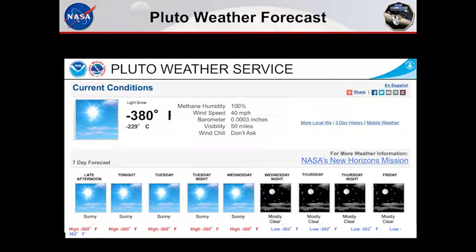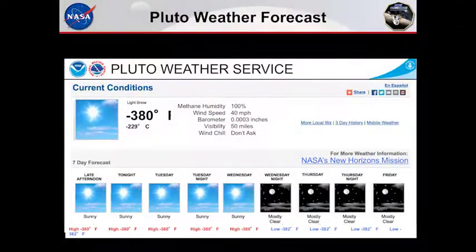The atmosphere is very thin, but it's still enough to have winds and clouds and for lots of interesting things to happen. And you'll notice that the day is 3 days long. It's sunny for three days and nights in a row, and then dark for 3 days and nights in a row, because Pluto has a 6-day rotation period. We've known that for a long time. So very different place from the Earth, and a place we really wanted to learn more about.